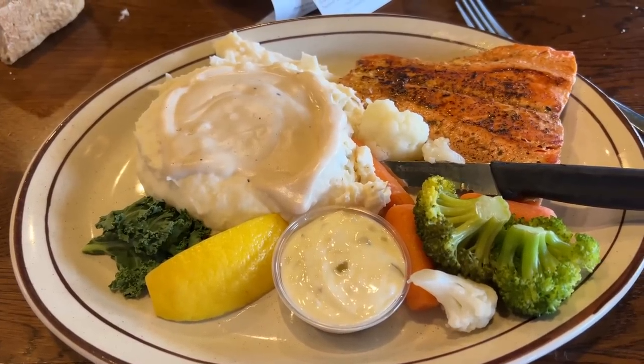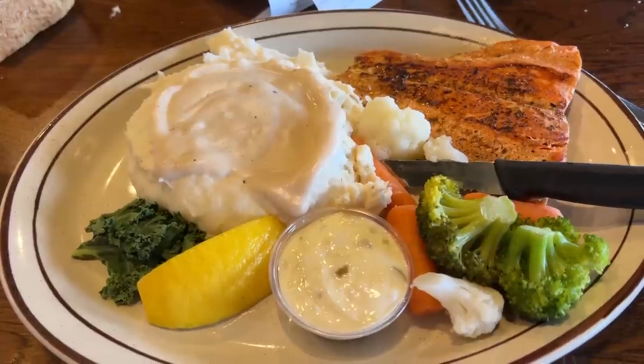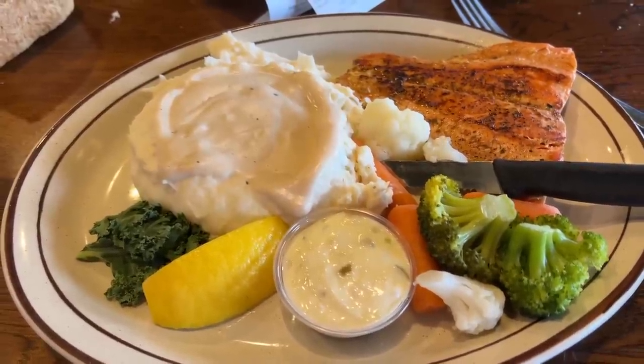We're at the restaurant. Cheers. All right, here we go, a nice salmon lunch. Here I am with my salmon again.